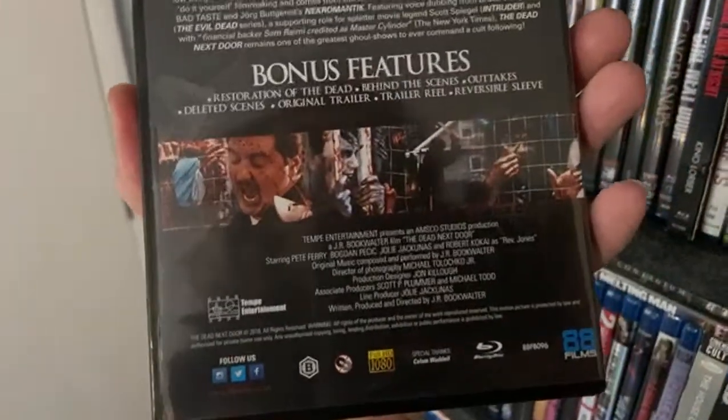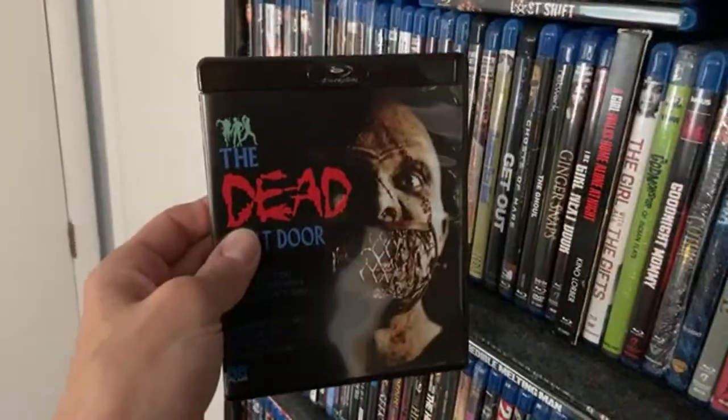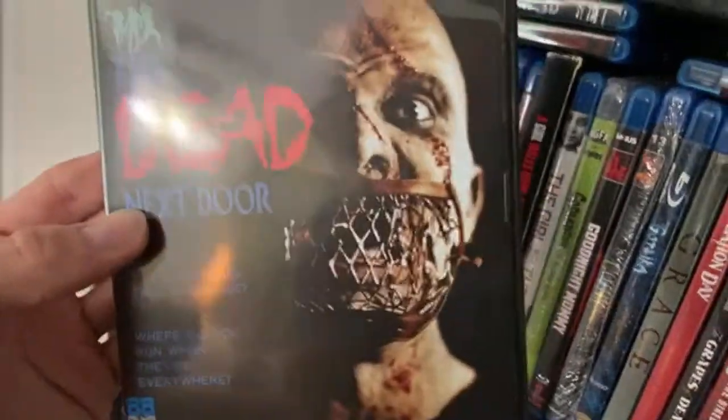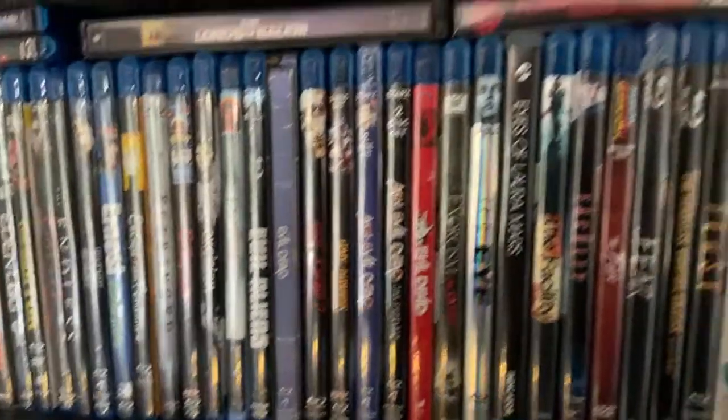Here we have The Dead Next Door. This is an independent little horror zombie film from the 80s by J.R. Bookwalter, who did a bunch of films. This is his most popular one, the one that's supposed to be the best. I love that cover. It's definitely an enticing cover. It's like, what the hell is this all about? Why does the zombie have a muzzle? It's kind of cool. I like it.